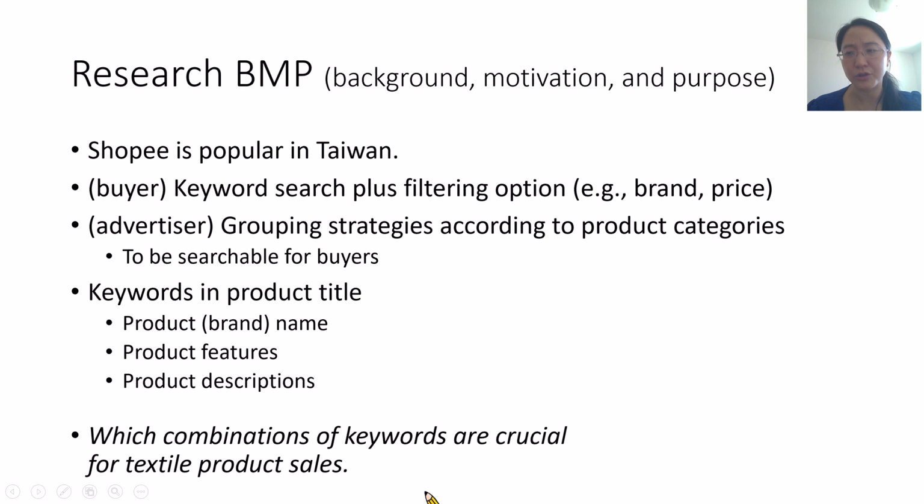How do I conduct a search for purchasing items on Shopee as a buyer? What keywords do I need to use as a seller so that the items can be easily sold on Shopee? To both parties, Shopee is an important e-commerce platform which is worthy of exploration.